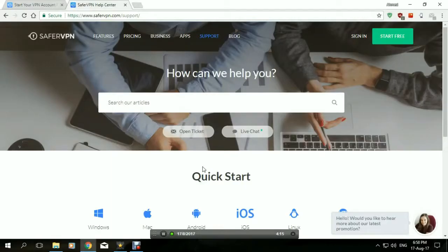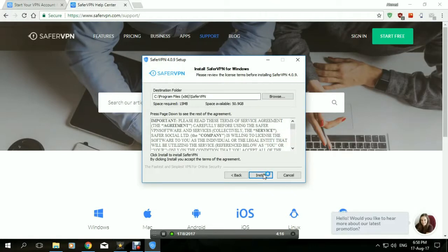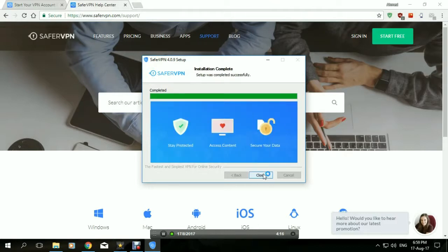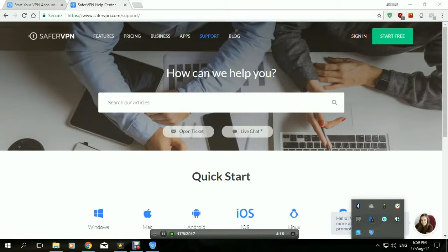Okay, now it gave us a black screen in front of you. However, what it's telling me is that it wants administrator's permission to install. Once you get that, just click yes, and then go to next, install. Just let it take its time installing. And it's done. Click on close. And it will open automatically right here. This is how the icon looks, and in the taskbar, this is the icon.